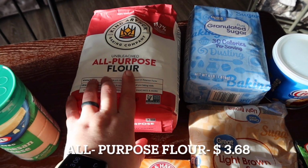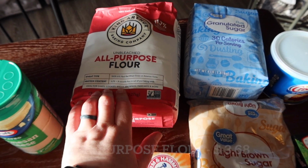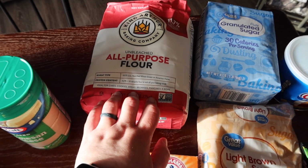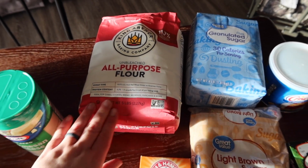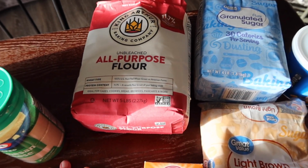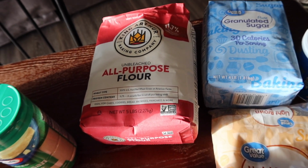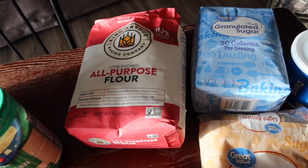So I decided to try the unbleached all-purpose flour from the King Arthur Baking Company. Costco sells this in a much larger bag, and I've always wanted to try it, but I have never tried it before, so I didn't want to buy something I wasn't sure if I would like, which I'm pretty sure we'll end up liking it. Not really. We probably won't be able to tell the difference, but there's that.